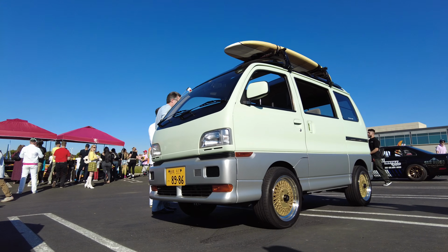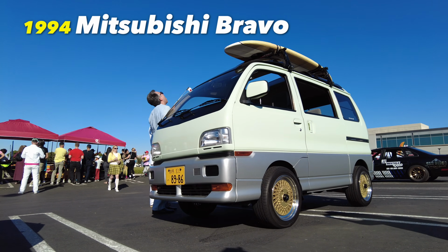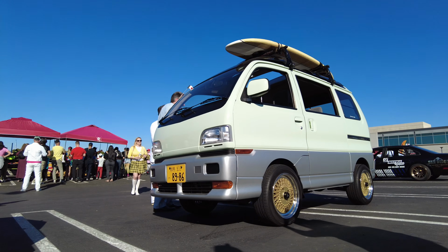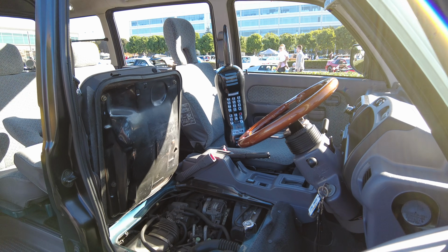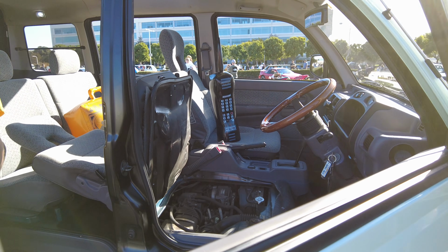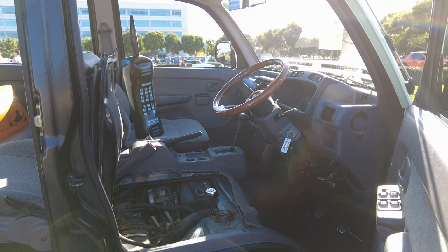It's a 1994 Mitsubishi Bravo. It's imported from Japan. It's a low K-van. All-wheel drive, 660cc engine, all of like 51, maybe 52 on a good day, horsepower. 3-speed auto. Maintenance, like the oil filter, consumables you could buy here, but everything else, direct from Japan.